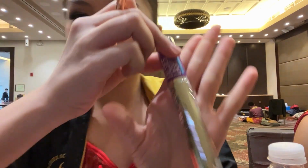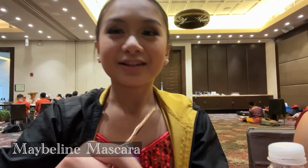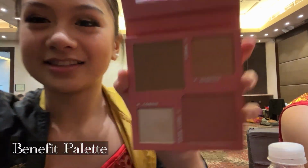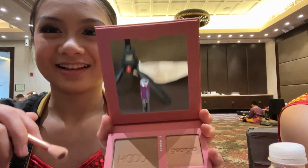Okay, so my favorite. This is mascara from Maybelline. So good. Explain why it's good. Because it lengthens and my lashes are thin. And then this is from Benefit, and it has the Hula.